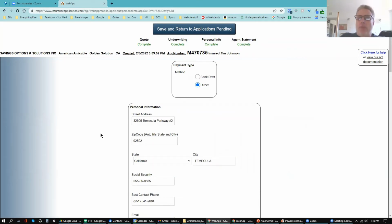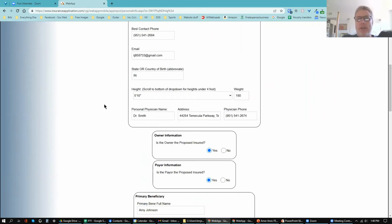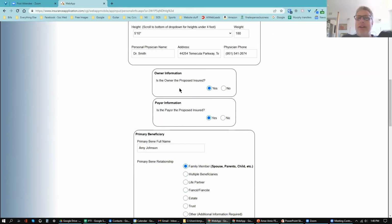So then you're going to put more information here on the client, Social Security, emails, where they were born, doctor information, all of that. Here's section, is the owner the proposed insured, and is the payer the proposed insured? Again, if at all possible, answer yes to those. Otherwise, there's going to be extra forms, or let's say, for example, the owner is not the proposed insured, they'll have to be on the phone as well.